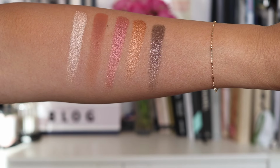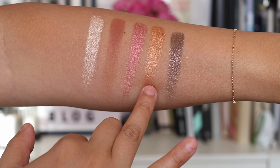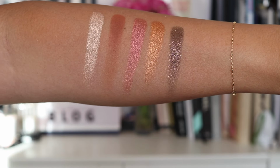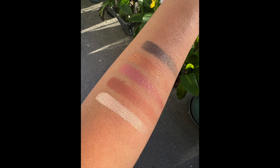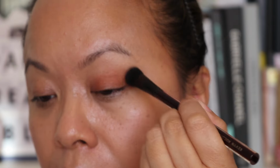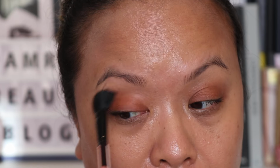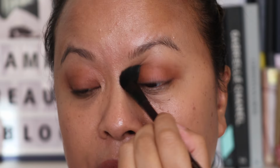So I will read you out the shades. We have Glowing Desire, Sienna Sunrise, Rose Metallica, and we've got Sunlit Nectar and Twilight Topaz. I'm going to start off with this shade which is called Sunlit Nectar, and I'm going to place this shade all over my eye. And that's a really pretty matte shade that just gets everything looking nice and kind of even. I really like this.